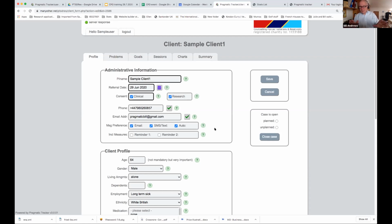I'll email them explaining about it and stuff like that, or I'll talk to them on the phone and I'll say, you're going to get a link to fill in some questionnaires. It's really helpful for both of us that I have a good sense of how things are for you at the moment before we meet, and we can discuss that. We can discuss all of that when you come in at your first session.